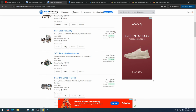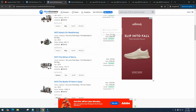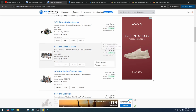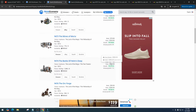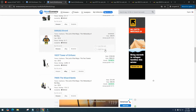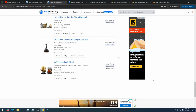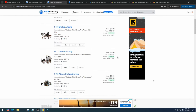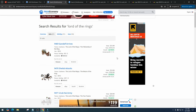But we've got the Uruk-hai army. This sold for $30, value of $219. Attack on Weathertop, this is $60, value of $260. Mines of Moria, $80 set, value at $335. The Battle of Helm's Deep, retail for $130, value of $555. The Orc Forge, $40, value of $250. All of these have a profit. We do not have a single loss in the Lord of the Rings sets right now. That just shows how awesome this theme is and is loved by everyone.